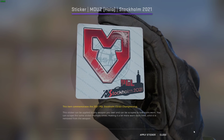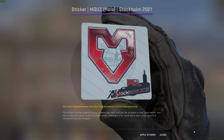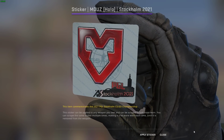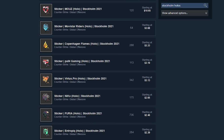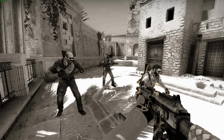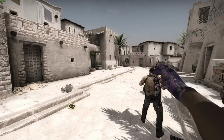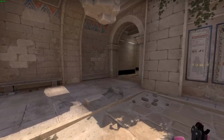Now, as it goes for the holo side of things for Stockholm, this is something to keep in mind here. The stickers, as per usual, have been performing pretty well. A lot of people have been discussing the past, I would say 3 or 4 months, going back before Rio's sale really started, that these weren't really performing very well. Sure, they have gone up, sure they have their spikes throughout the year, but they've seemed to just be very steady in price. And well, why is that?